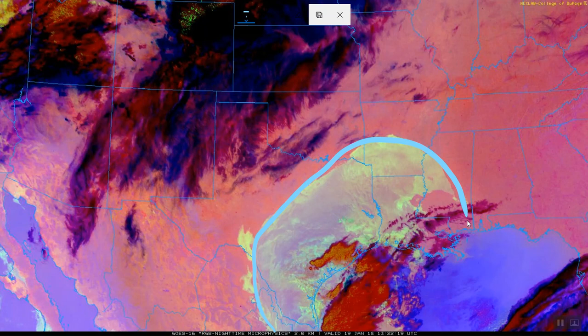We can see the area of low clouds across southeast Texas over into Louisiana and Arkansas in this whitish tan shading. The really high clouds to the northwest here now appear very dark, while the slice of cold ground in between appears pink.